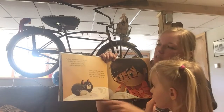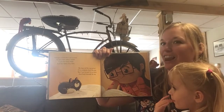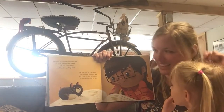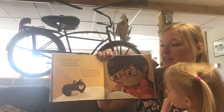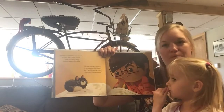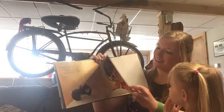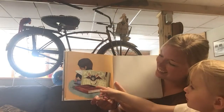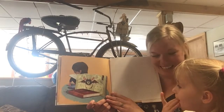Perhaps a hamster is not so bad. In fact, he's rather sweet. I love his furry belly and his teeny tiny feet. He may not be a griffin or a creature from the sea, but I am his and he is mine, and that's enough for me. Mom, look at this guy. The end. Now he looks like one of those animals in the book, right? That's kind of silly.